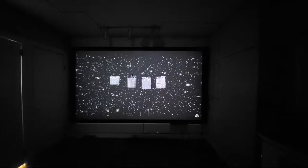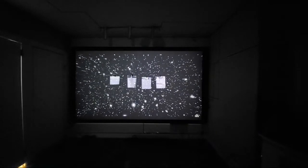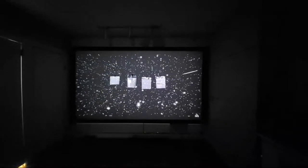That's what you're actually getting. Even if you have a 5,000 lumen projector, which I'm using right here, it doesn't make a difference. You can't pull contrast. Not going to happen.